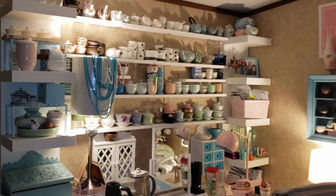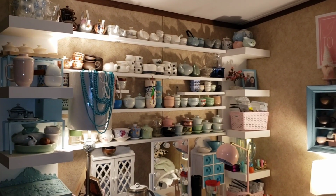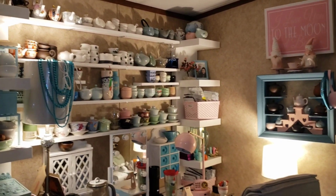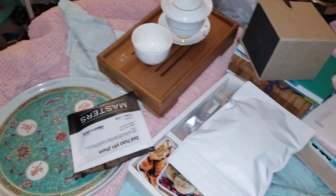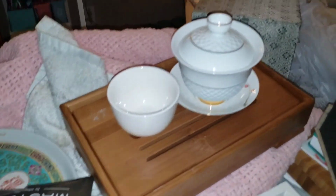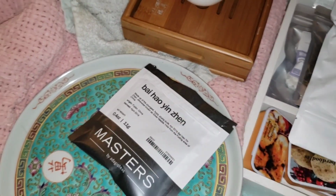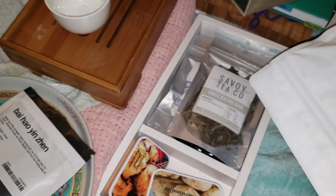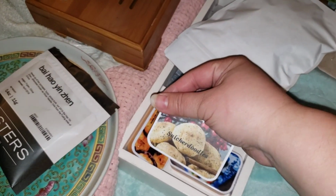You don't drink it all and you kind of get overwhelmed. So I really haven't been buying that much tea lately. I am trying to drink down a lot of what I have. I even have extra tea on the bed because I've been rearranging. So I've got a Yixing clay pot in there. I just got in this new Gaiwan, and I've got this little tray. Some Adagio white tea. I've got some tea cakes, some more Savoy came in. Some more Adagio collection.